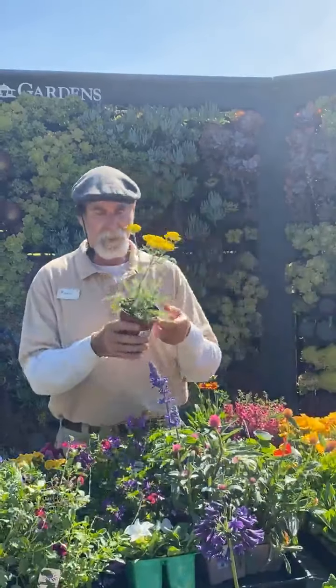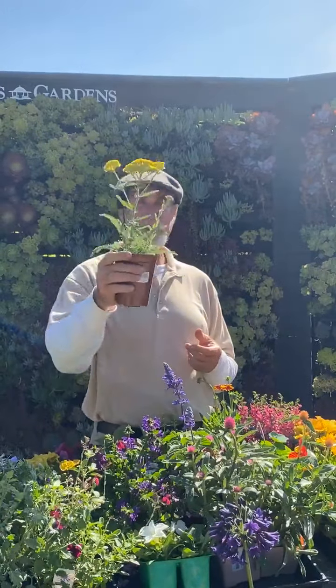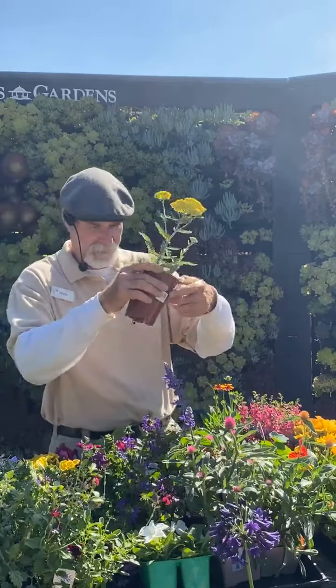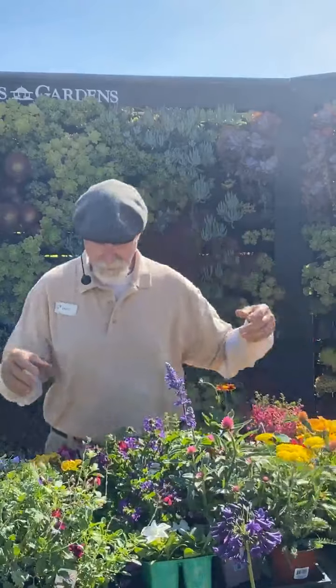One of my favorite perennials for a lot of sun is the moonshine yarrow, Achillea. This is great for the butterflies too, and this gets taller, like 2 to 3 feet. So that one I love using.